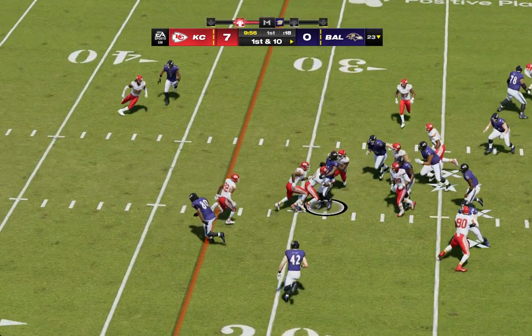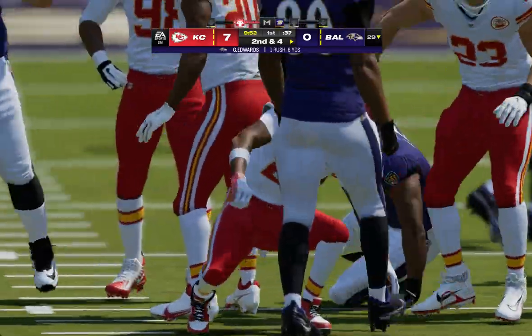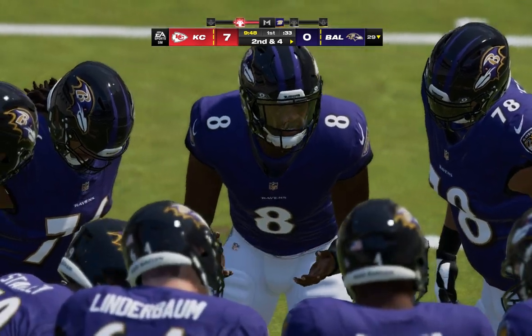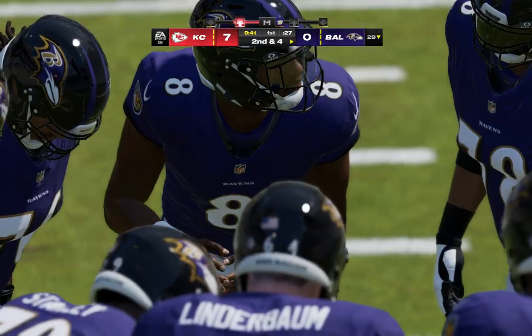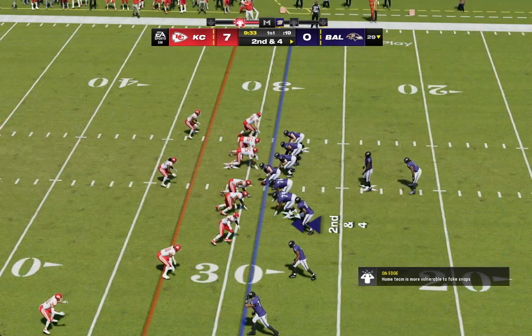The drive starts with a carry by Edwards. It's a 6-yard gain on the ground, and that'll make it 2nd and 4. Now, Brandon, that's the way you want to run the football. There should almost be quote bubbles above the offense right now. Bam, boom, biff. That's how they feel good about moving the football. Here now, 2nd and 4.